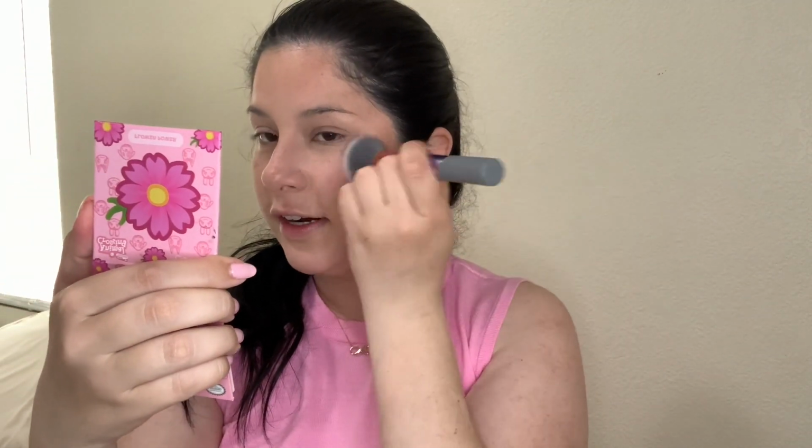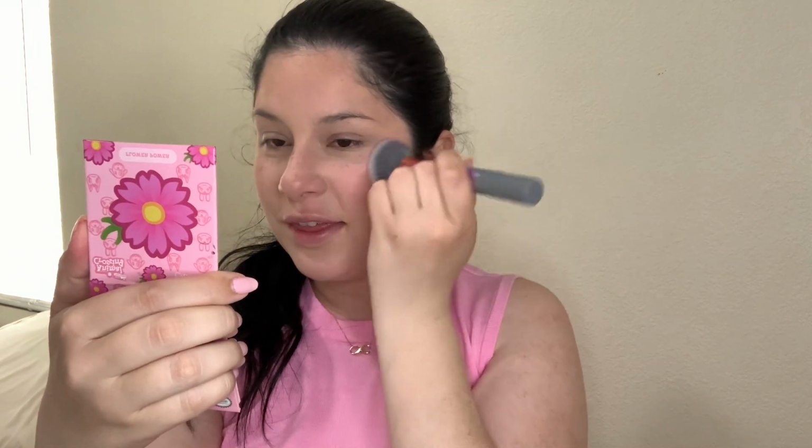I'm the type of person who really loves blush, and I'm not afraid to be a bit generous with it. And then just a little bit on the nose. And then I'm just gonna go back with the brush that I used to put on my bronzer, and just blend it out a bit.